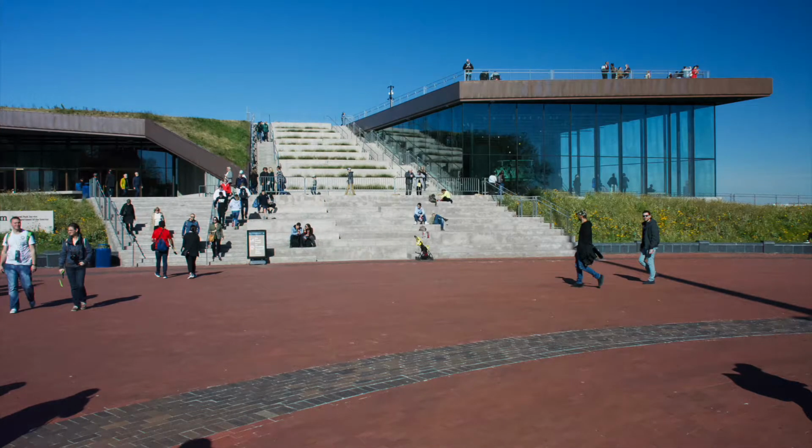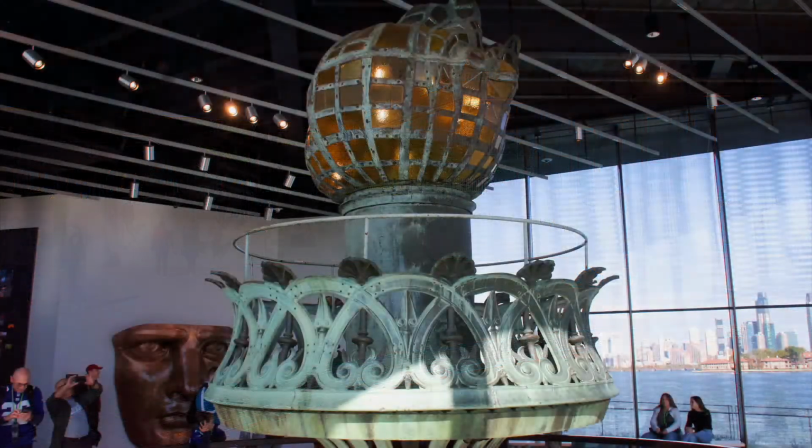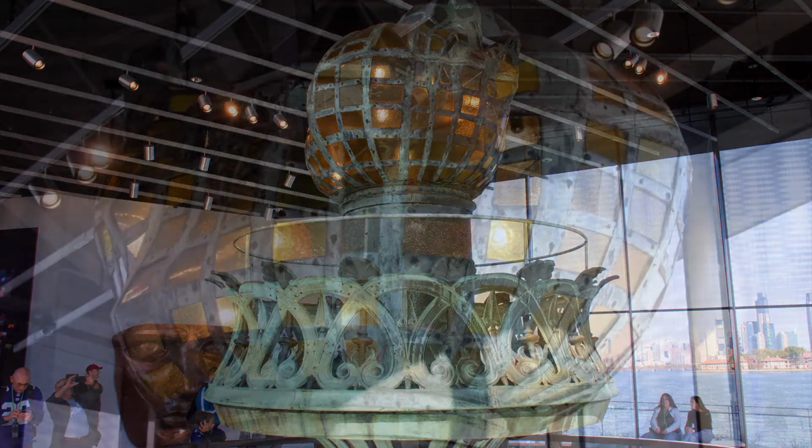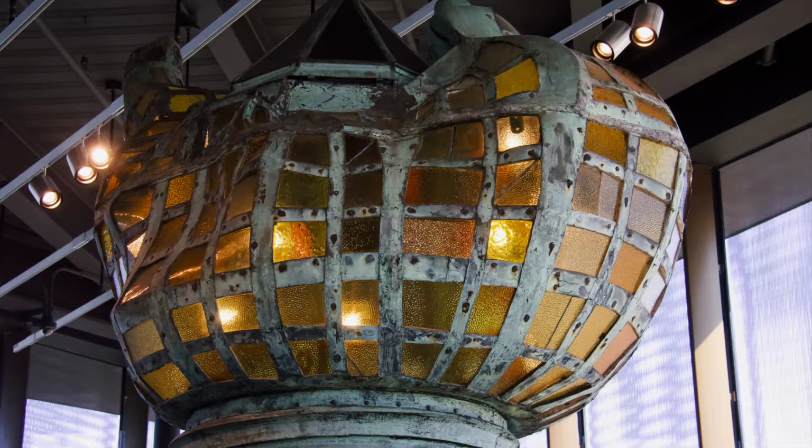5 months prior to our visit, the Statue of Liberty's new museum was opened. The museum houses the statue's original 3,600-pound torch, which was replaced in 1984 after extreme weathering.